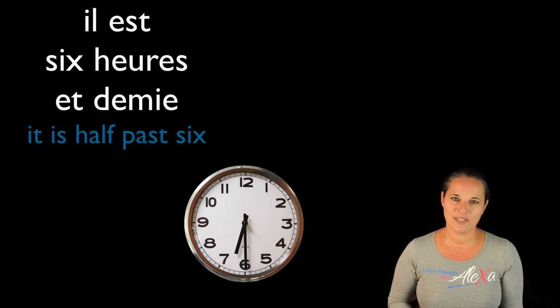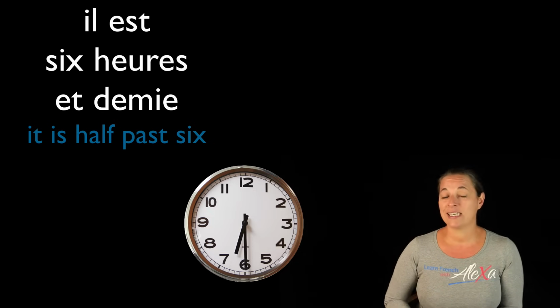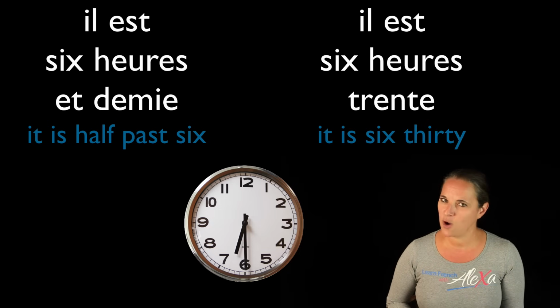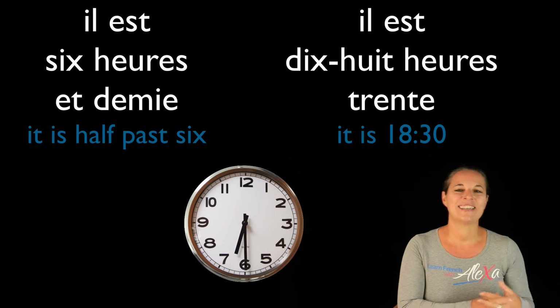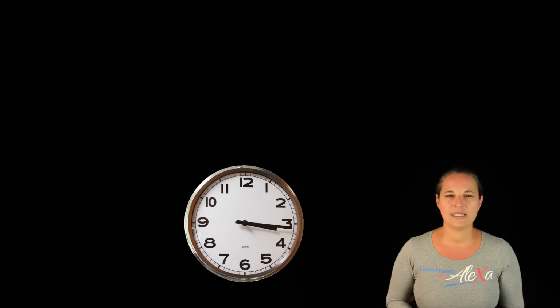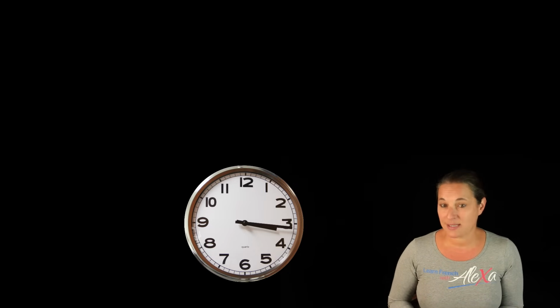Il est 6h30. Okay, or you could say 6h30. Alternatively, if it's a 24-hour clock, you would say 18:30, 18h30. Okay, have a look at this clock. What time is it? Quelle heure est-il? So we can see it's 3:15. Okay, 3:15. How would you say that in French?